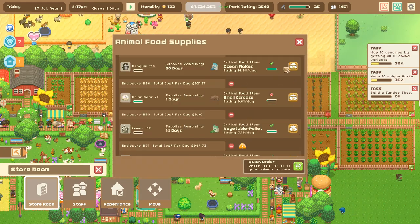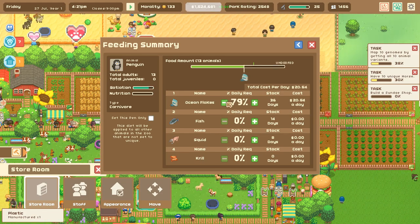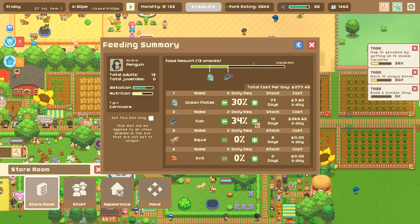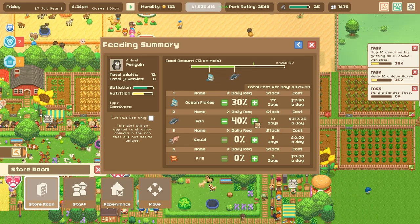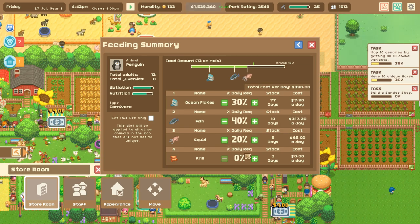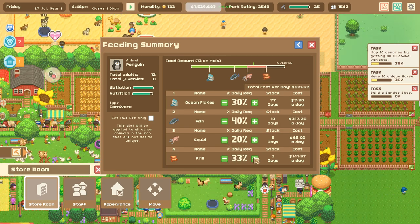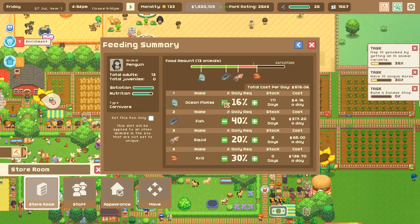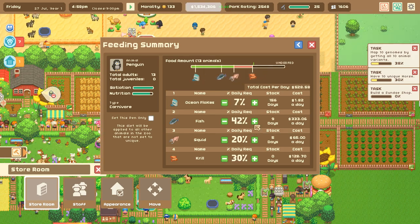And then, oh, penguin, oh my gosh, I haven't changed the penguin either. So yeah, there's actually a ton of different ways that you can tweak the health of your animals. And we'll do some squid for the penguin. And ways that you can try to micromanage your entire facility so that you can make it, there we go. Let's see, what else do I need?